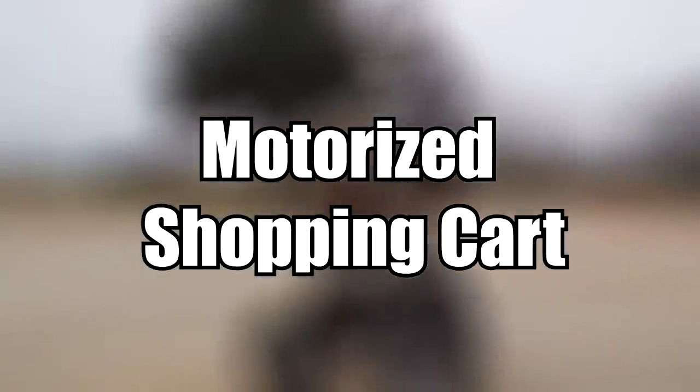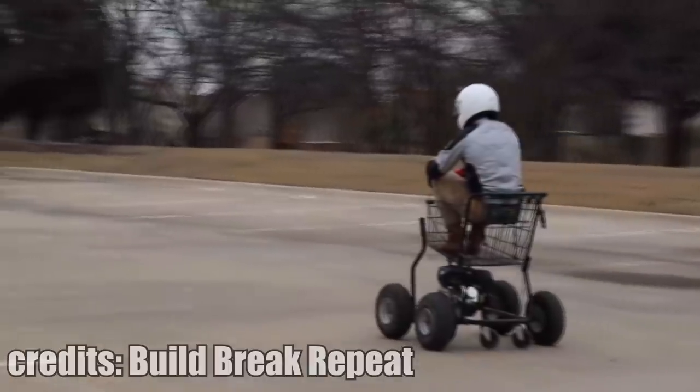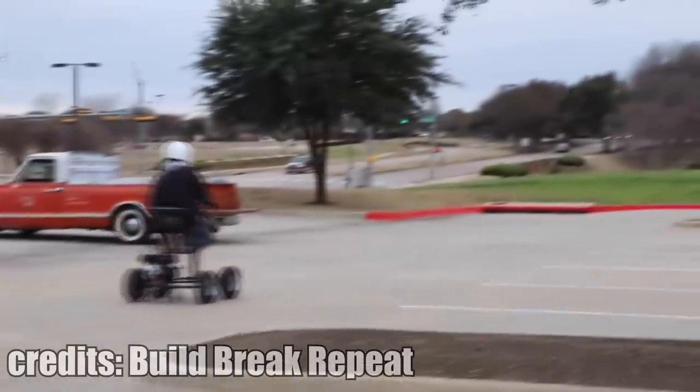These guys built a motorized shopping cart. It is powered by a 212cc gasoline engine that is usually used in pressure washers. Oh, he's flying! Oh no!